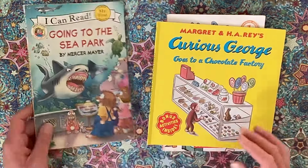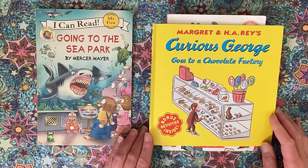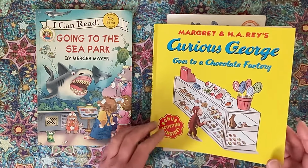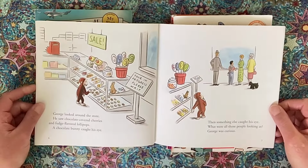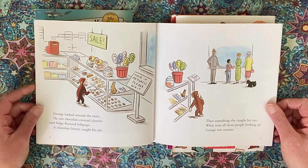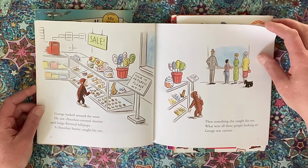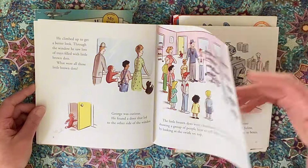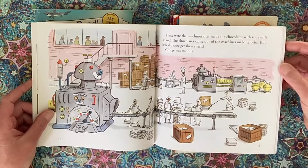The next book on the list is Curious George Goes to a Chocolate Factory. Curious George is a creative endeavor of Margaret and H. A. Rey. And this storybook is about Curious George and the man in the yellow hat stopping at a chocolate factory, where, of course, Curious George finds himself to be very curious about all that is going on in the factory. Naturally, he's curious, and he gets into a little bit of trouble along the way.